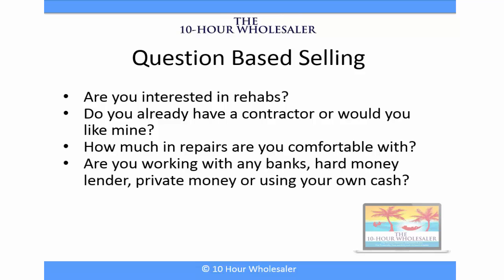How much in repairs are you comfortable with? You need to know. Are you working with any banks right now, hard money lenders, private money, or using your own cash? This is very important because this is going to give you an idea of just how quickly they can close. Just so you know, hard money can sometimes take a few weeks or less, but sometimes there are contingencies, so it's not always guaranteed. Also, we really avoid working with anybody that's working with a regular bank. As a matter of fact, in most cases, you can't, because these buyers need to have cash ready to send to escrow within days.